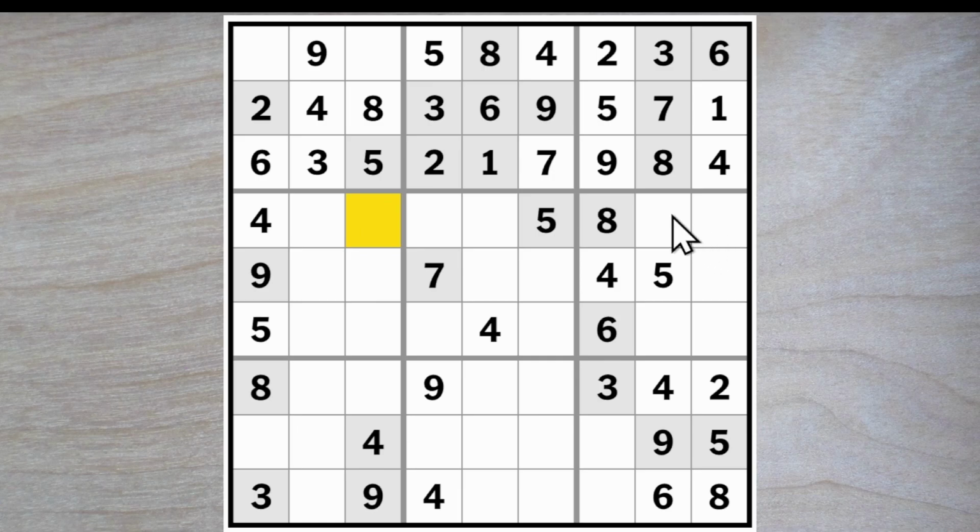So let's instead look at these two squares. They must be a 1 and a 2. And these, of course, must be a 3, 7, and a 9. That's easier because we have a 7 and a 9 blocking over. Here's a 3. Let's look across here.